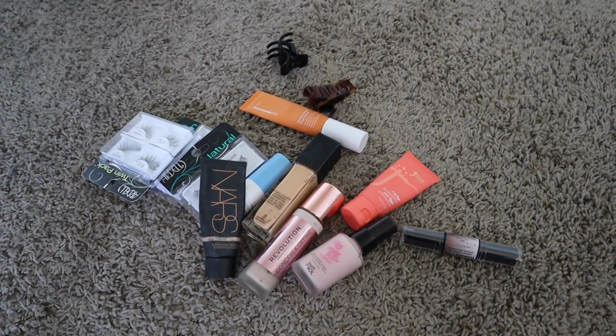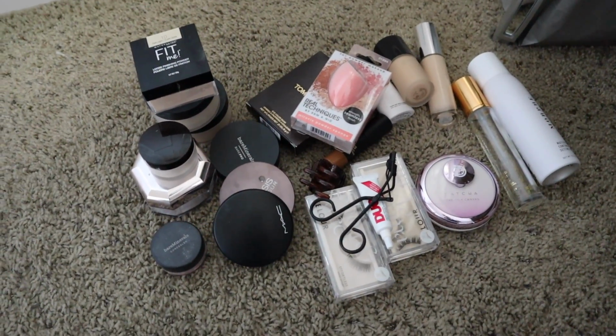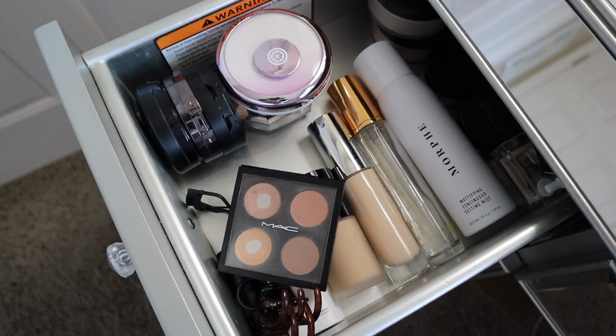Alright, so here's everything I'm getting rid of from the drawer, and then over here I have the pile of everything I'm keeping. I'm going to put this back into my drawer and then show you guys what it looks like. So here is the after of the drawer.